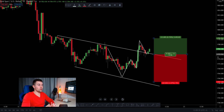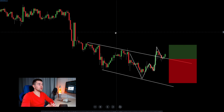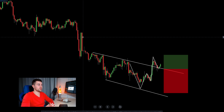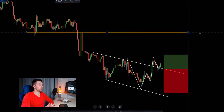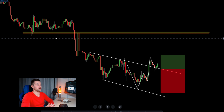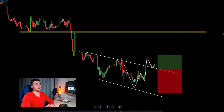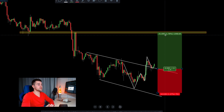How about the target? Where can be the target for this trade? The initial target for this trade will be based on the recent strong structure. And our recent strong structure is the level right here. Look how perfectly the price respected that level in the past. We saw the bullish movements from that structure. We saw the bearish movements from that structure. So I guess it can be a very perfect first goal for our trade.